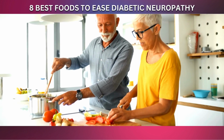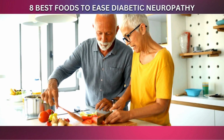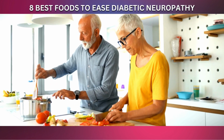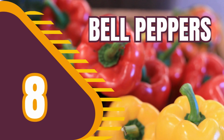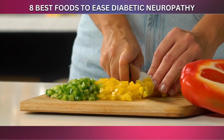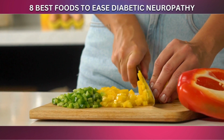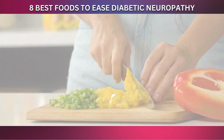Now, let's embark on a culinary exploration of these nourishing and beneficial foods that can help you manage diabetic neuropathy more effectively. Kicking off our list at number 8, we have the vibrant and versatile bell peppers. These aren't just a feast for the eyes, they're a powerhouse of nutrition, especially for those managing diabetic neuropathy.